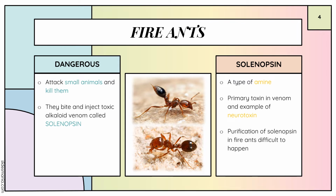It is also considered the primary toxin in the venom and may be the component responsible for the cardiorespiratory failure in people who experience excessive fire ant stings, and is also an example of neurotoxin. Fire ant venom contains other chemically related piperidines, which makes purification of solenopsin from fire ants difficult.